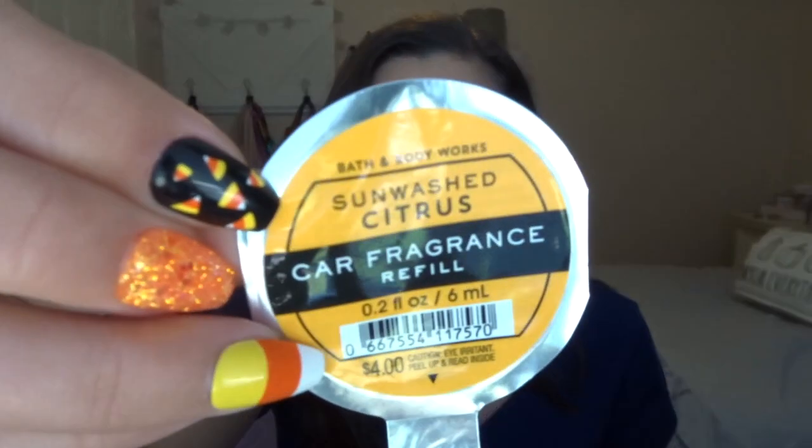And we'll just keep along the same lines for home fragrance. I finished off a car scent portable. I think this was... I can't smell it at all. Something lemony, I don't know. But I have sun-washed citrus in my car now. And I can honestly not remember. Maybe it was champagne toast. I think it might have been champagne toast.